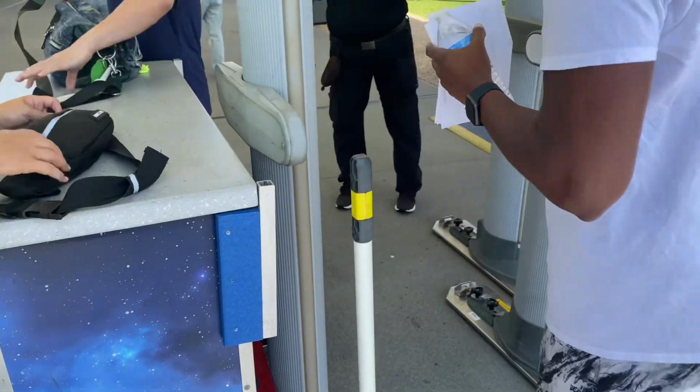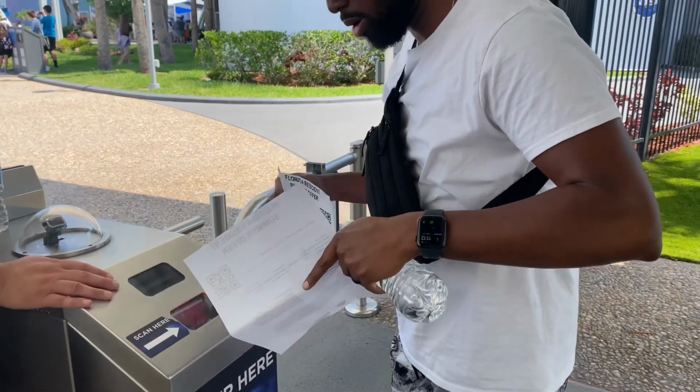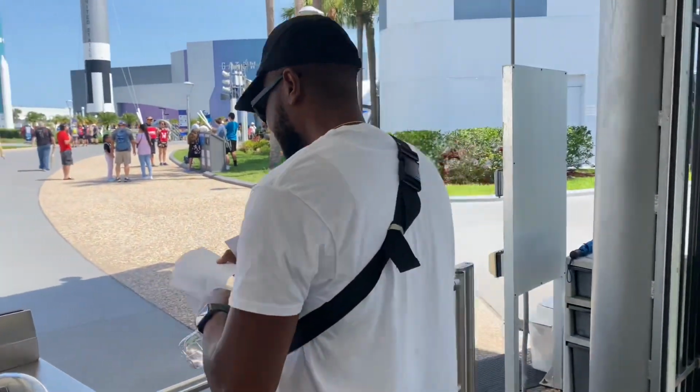The check-in was pretty easy. It's similar to TSA at the airport. You just walk through, they make sure you don't have any weapons or anything, and then you're good to go. You're going through security check. It was really easy. Yep. You just slide your backpack or your bag, your fanny pack, whatever through.